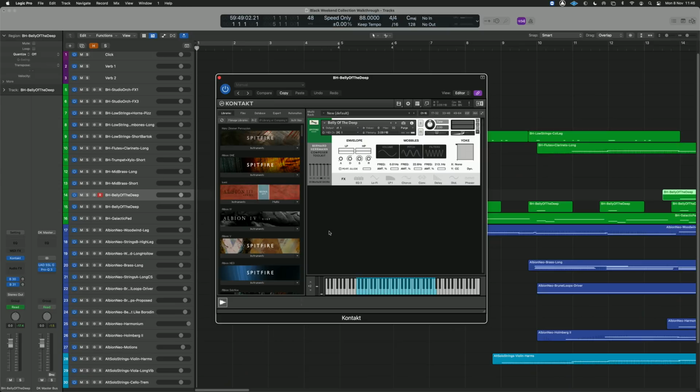Now, alongside the orchestra, we've also got some fantastic synth elements, and I've just picked out a couple of my favourites, but there are really loads to choose from.